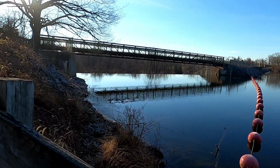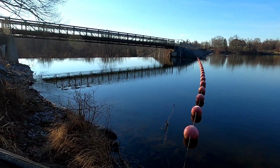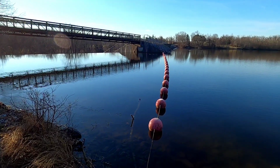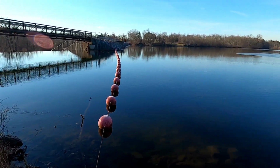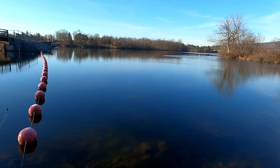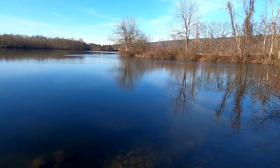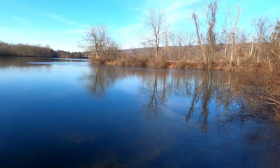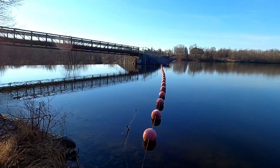So Memorial Lake is a man-made lake here. I think we're going to cross over the dam here in just a second. In 1955, the lake was transferred to what would become the Department of Conservation and Natural Resources in Pennsylvania and became Memorial Lake State Park. Let's try and go over this dam now.